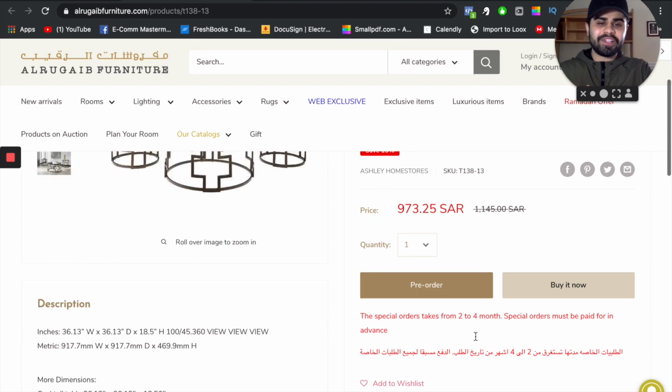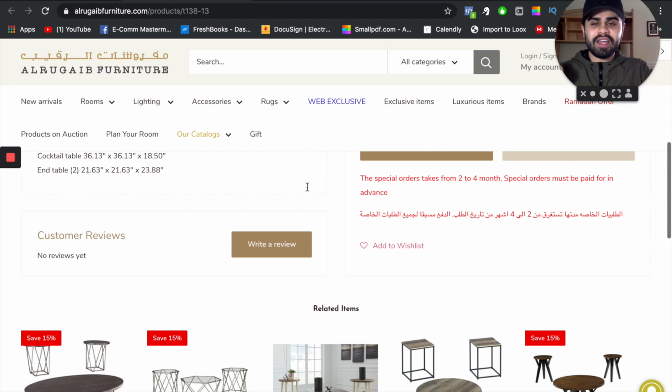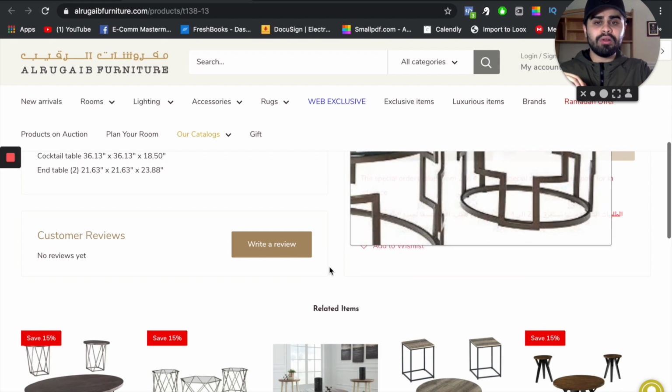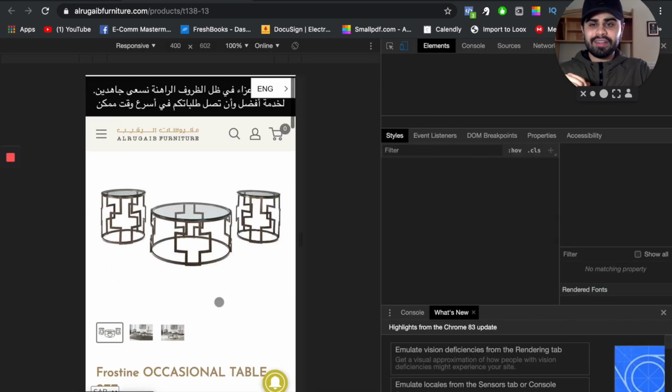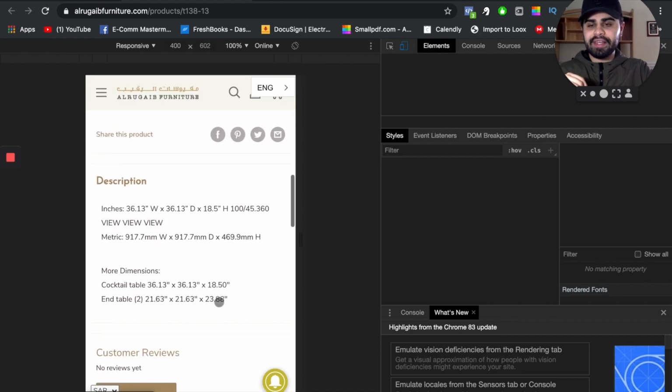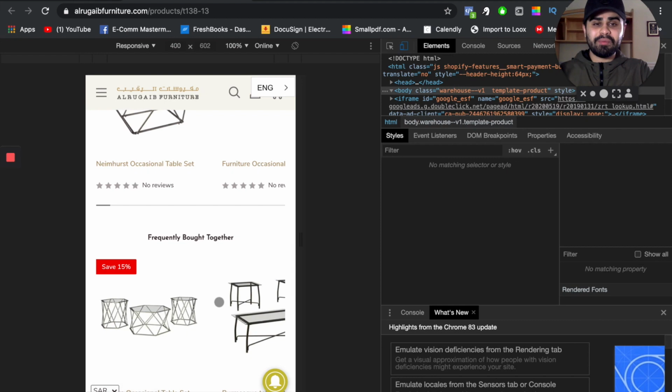Again, just for time's sake, I'm not going to go through the whole funnel. But again, I'm not really too big of a fan of the product page. I do want to see what this looks like on mobile, how optimized it is for mobile as well. It looks like this website is pretty okay. I can't really complain or bash the website.